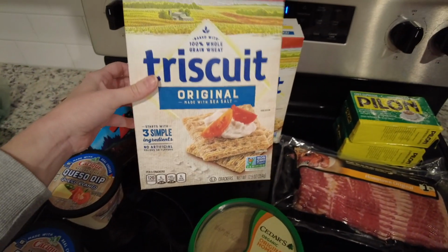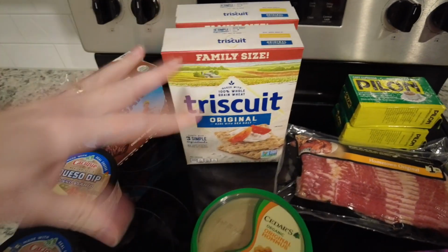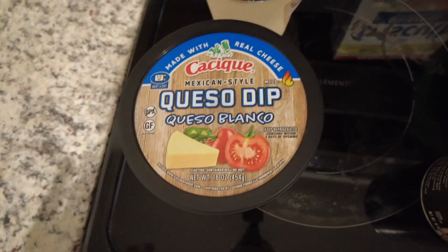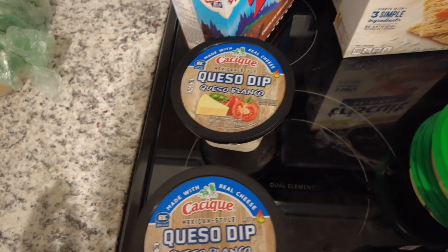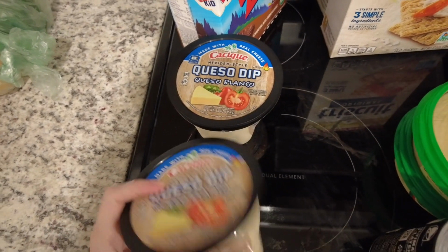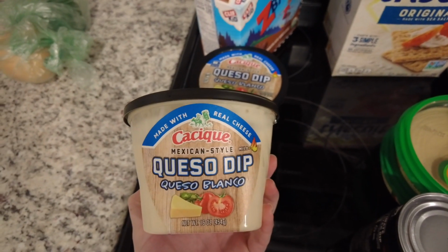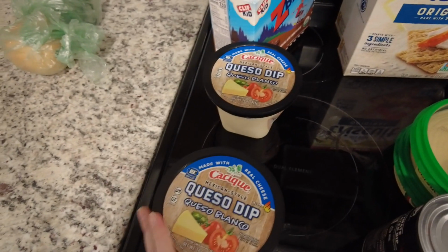And then Triscuits were buy one get one family size, not too bad of a deal. We just use those for cheese and crackers. And then this queso dip was on sale, so we decided to try it since we like to have a lot of tacos. And if you watched our last video when we made our homemade chicken chimichangas, this isn't the normal cheese I buy as you saw in that video, but this one was buy one get one and we hadn't had this brand before, so we'll give it a try, see how it is.